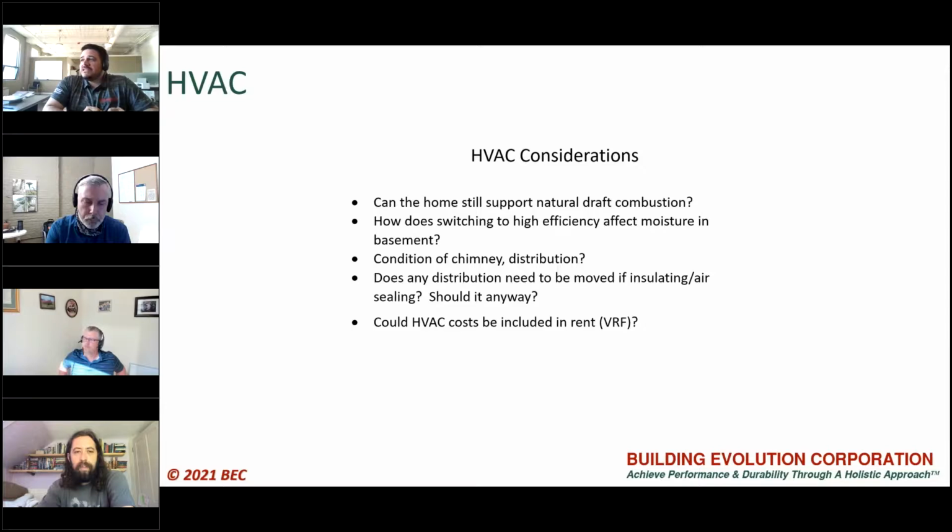Does any distribution need to be moved if insulating or air sealing? Again, things outside the thermal boundary of the house, should it be moved anyways? Do you have freezing pipes? Will it cause freezing pipes? We have seen hydro air systems, especially if they don't have glycol running through the system. You insulate the floor of the attic, you might cause a problem, putting that pipe in a place that used to get a lot of heat.